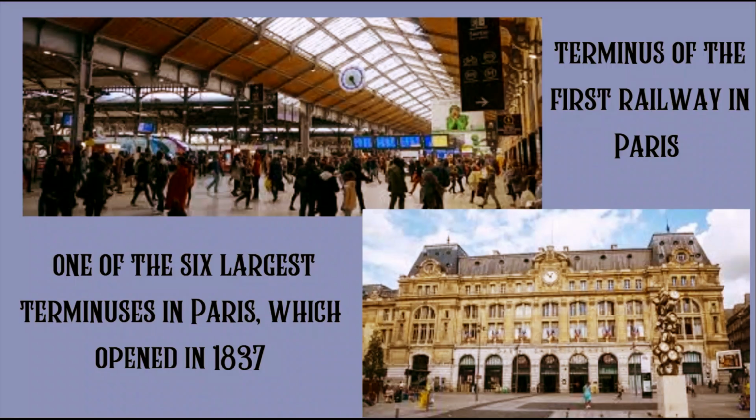The subject of the paintings is Saint-Lazare Station, one of the 6 largest terminuses in Paris, which opened in 1837, 40 years before Monet painted this piece. Yes, and it's the terminus for the first railway in Paris. A terminus being the last stop on a railway where the train turns to go in the opposite direction.